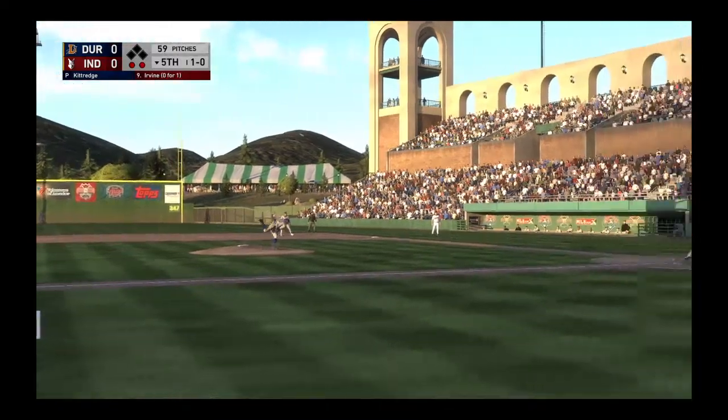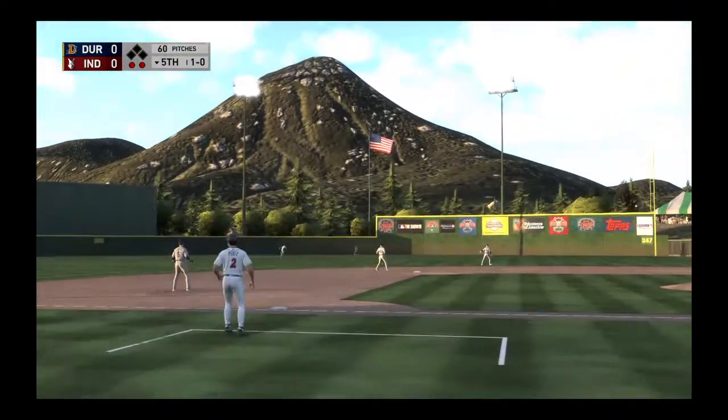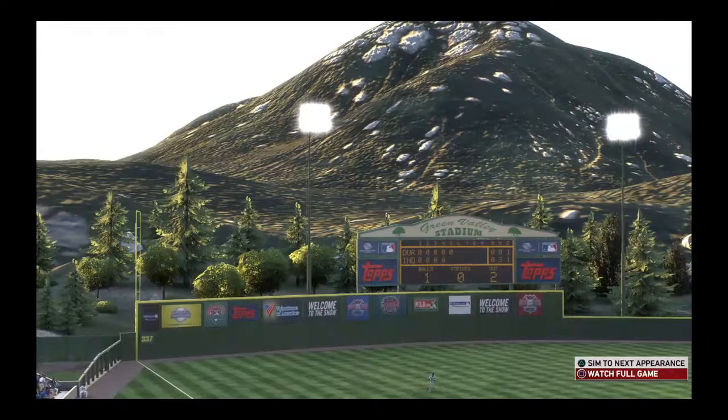Now the 1-0. Lofted in the air out toward right center. Queen is under it, and he makes the catch for out number 3. No runs on a hit, no errors, and no one left.